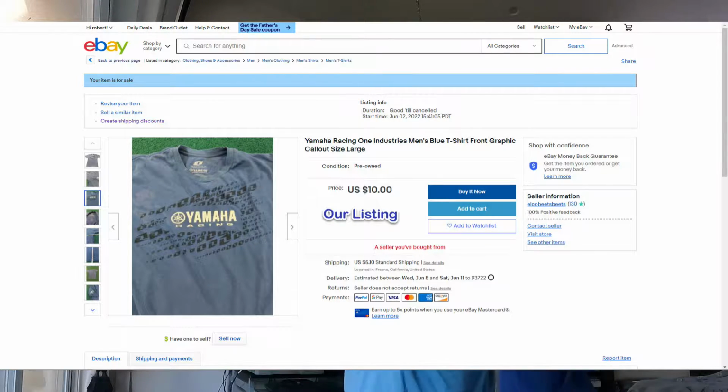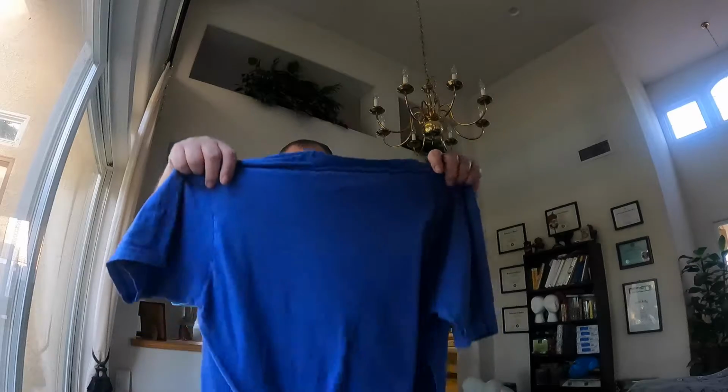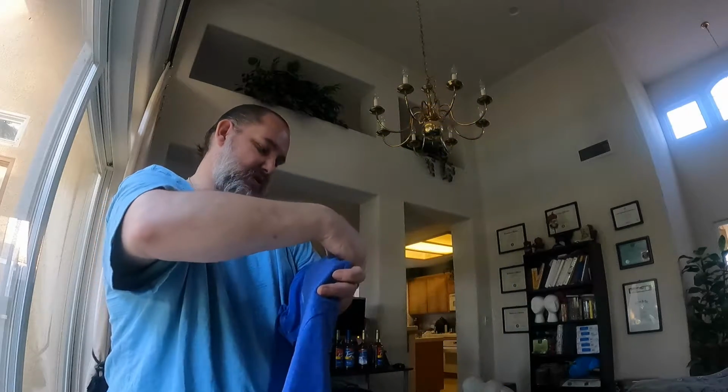Then we got this one. I actually really like it. Almost the same color except lighter, but this may be quite a bit older. It's very thin, double stitched. It is a screen printed tag, but I wish it had a year on it. Unfortunately, it does not. You guys really want to see this? Okay, anyway, this is a Shelby Cobra t-shirt, officially licensed product of Shelby.